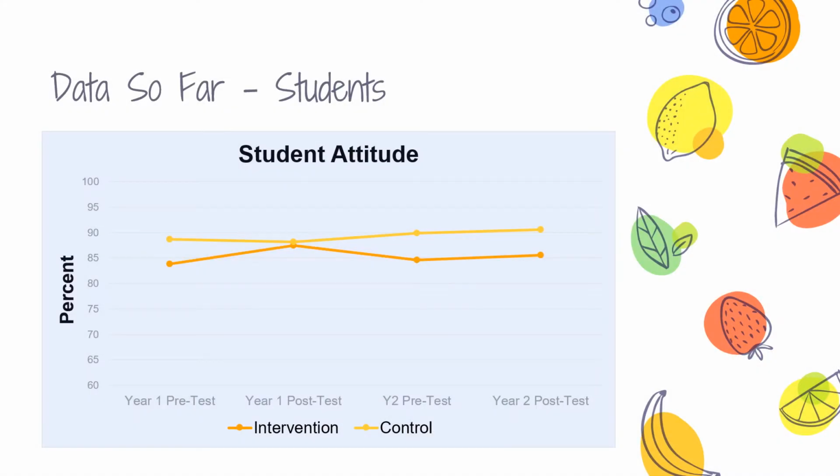For the students, we also administer a survey at the beginning and end of each school year. From this survey, we determine 2 things. The first is a student attitude score, which reflects student attitudes towards healthy eating, vegetables and fruits, and interest in healthy activities. This graph displays attitude scores for grades 1 through 5 combined. In the first 2 years of this project, the intervention school shows moderate gains at the end of each year. In particular, at the end of the second year, students at the intervention school reported an average increase of 3.8% in attitude scores, and differences in the control school were not statistically significant.